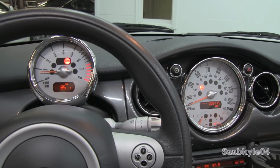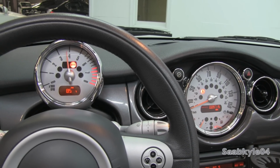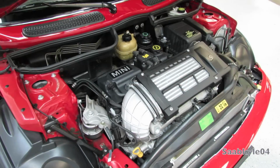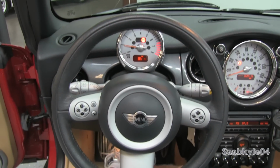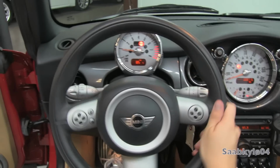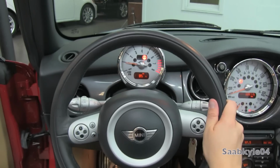They definitely have a special character that the turbocharged models don't have. The Cooper S comes standard with electro-hydraulic speed proportional power steering and a 3-spoke, unique leather-wrapped steering wheel with satin silver accents highlighting some of the multi-function controls, as well as grip extensions off to the side here for a little bit more of a sporty feel.